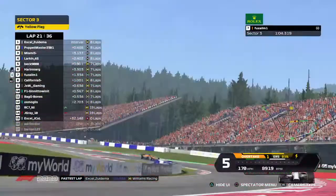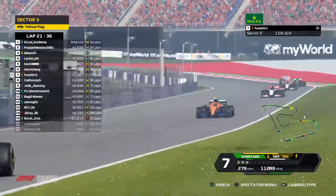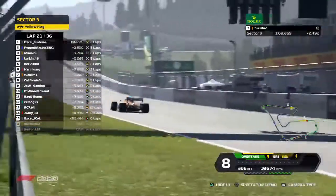I don't think Fuzz made any contact there. I think that was just a good old-fashioned spin. He's going to have to pit for a new front wing.